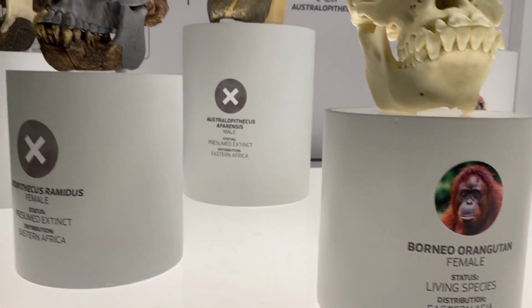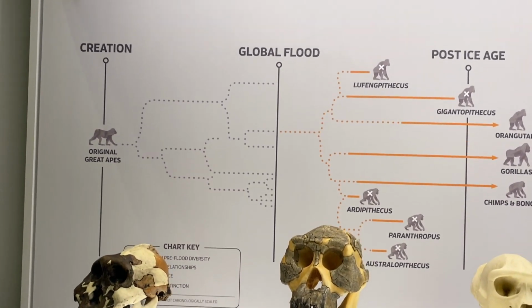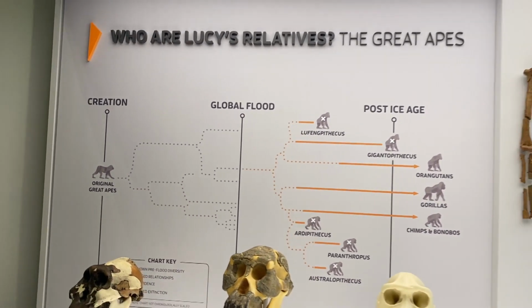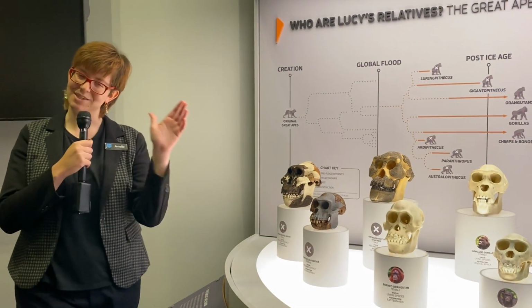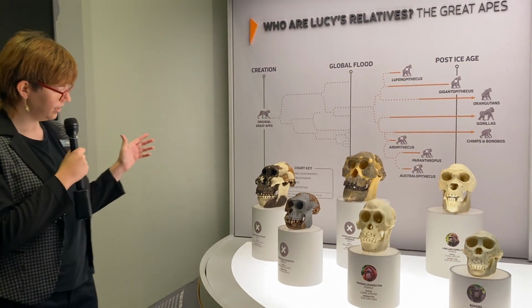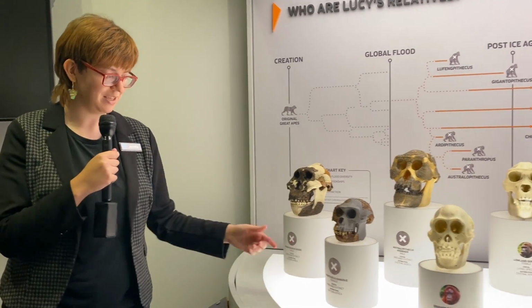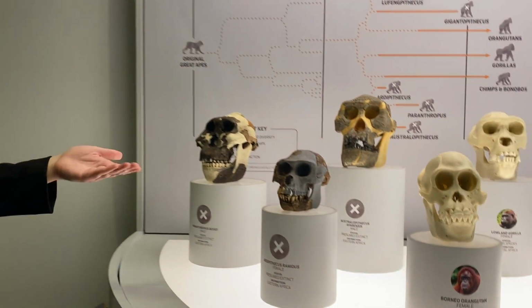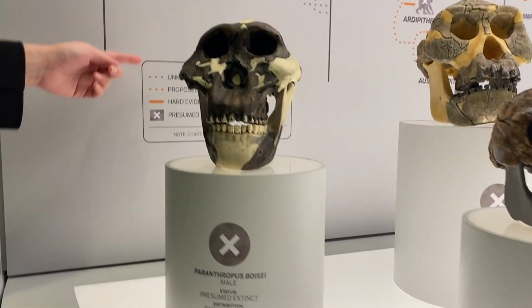Within the design language, you have a couple of things repeated through the room. For instance, this geometric texture is seen on the intro wall of this exhibit. And then there's other iconography, like an X that means a species that's presumed extinct, which you can also see is consistent with this chart here.